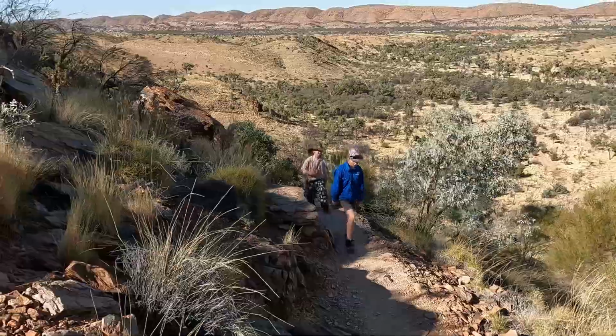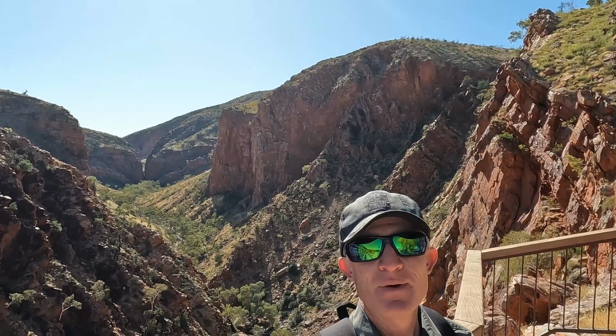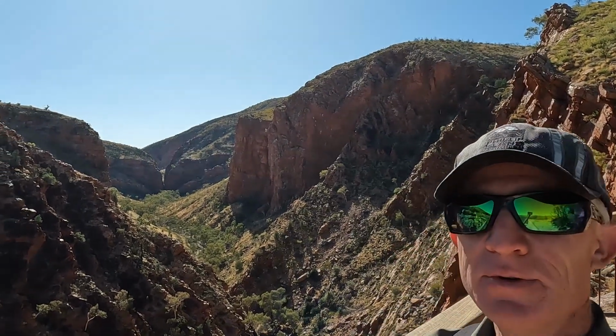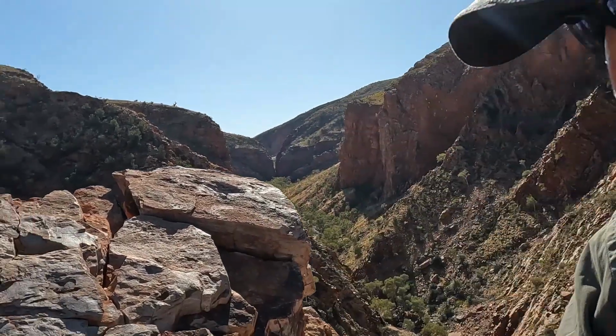Have we made it yet? Almost. Well, not much further along, and we've come to the top of the lookout that gives you an absolutely stunning view down through Serpentine Gorge. Let's go and have a little peep over the edge here.